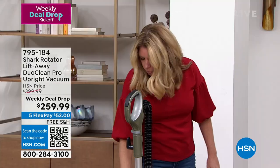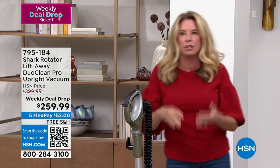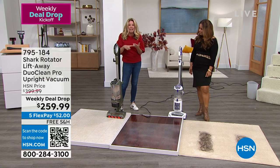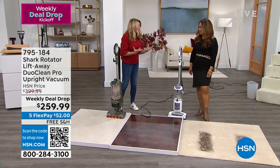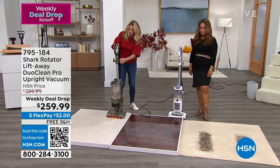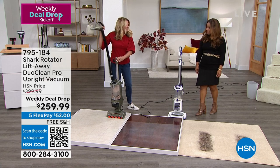So easy to use. One button turns it on, and like I say, you've got the self-cleaning brush roll. You've got Duo Clean technology. You've got the anti-allergen complete sealed system with a true HEPA filter in this. This comes down to power, and you can use it so many ways. No, I love it.